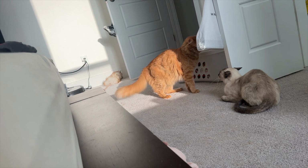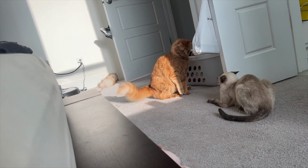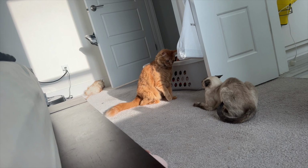So starting on day 7 or day 8, I basically just opened the door since morning, fed everyone since morning, and they eat and then they just do their own things.